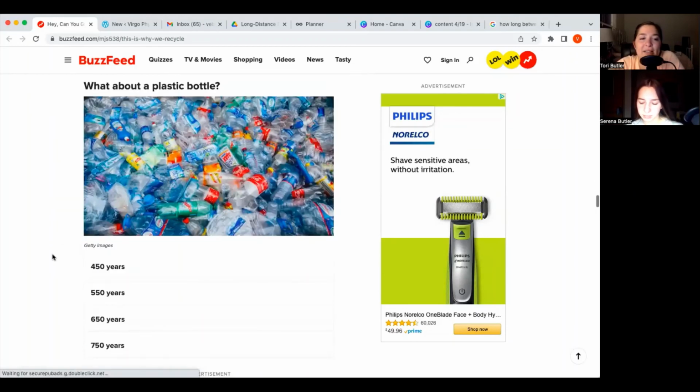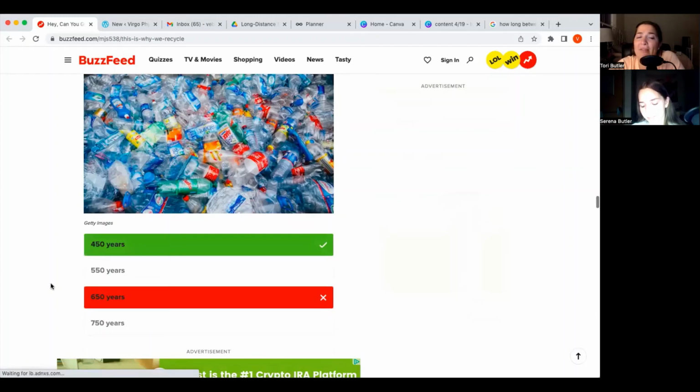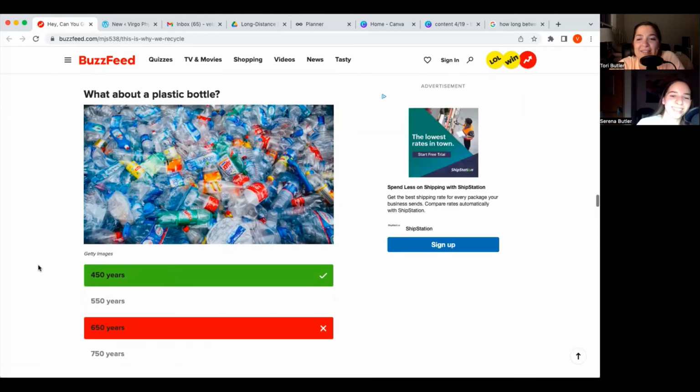What about a plastic bottle? 450 years, 550 years, 650 years, 750 years. I'm going to say 650. I'll say 550. Oh, 450. That's still bad. That means every plastic water bottle that's ever been used is still in its state, probably.